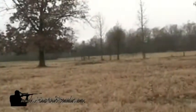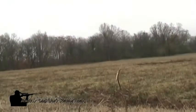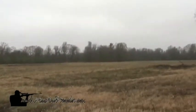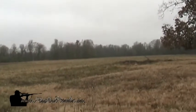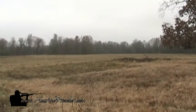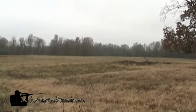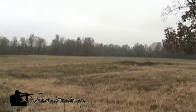But we set up here because we know coyotes have been seen all down on this creek right here. We got cattle over here calving on the back side of us, but he's got them shut up. That's why we set up here. That's why we set up like he did. This is the third setup we've made this morning that we called in a coyote.